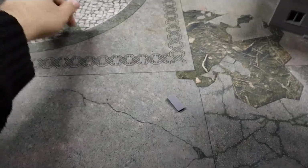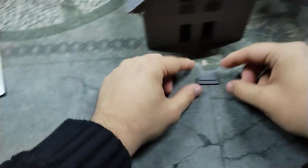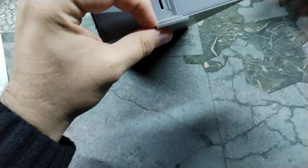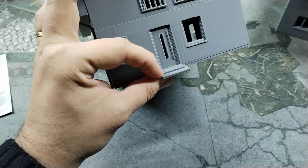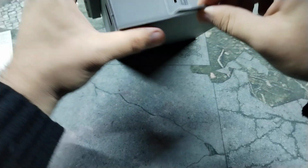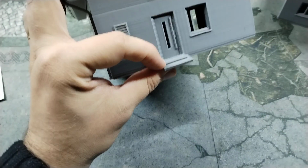Let's take a look at what's inside. So there is this part for the doors, probably this is for the main door or front doors. That's probably the right word to say. So a couple of steps for the front door.